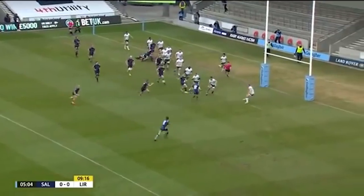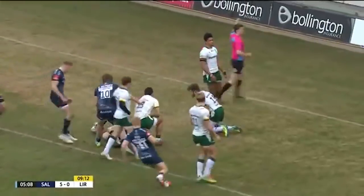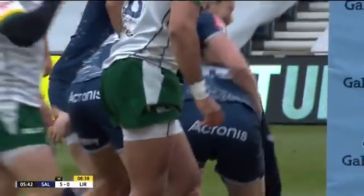There's de Klerk. Doherty, De Preez, and Hammersley celebrates his century of performances in the Gallagher Premiership by scoring the first try. Doherty did well. Hammersley with a direct, hard running line.